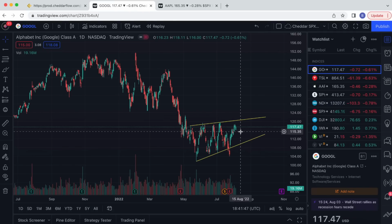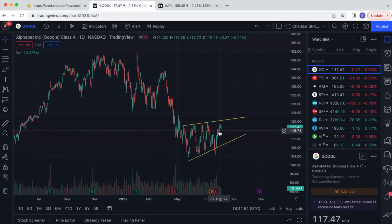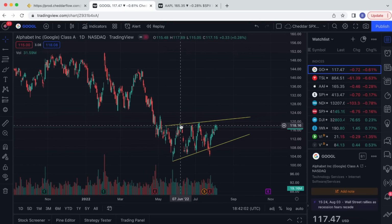Which, if you guys have seen my previous videos and kind of know me for a while now, you know that I am bearish for the fall. So Google would actually be one of the tickers that gets hit the hardest because it is not showing good relative strength right now. You can see the rally right here is pretty weak in comparison to everything else. And again, we are range bound.